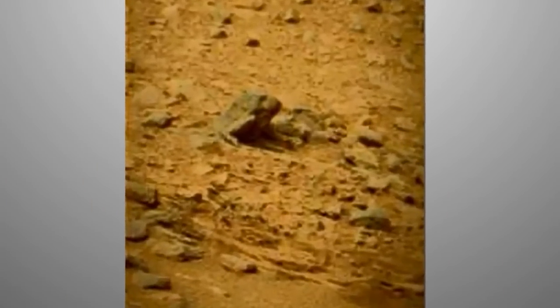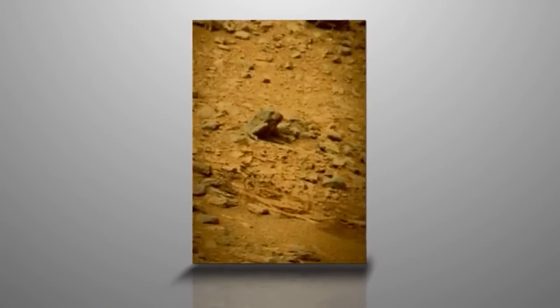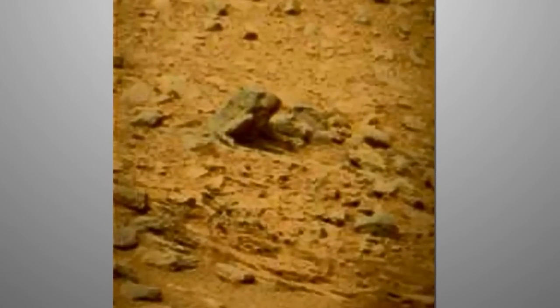Speculation is fun, and I'm gonna speculate that what I'm looking at here is a possible rodent on Mars that scavenged Earth all over the place. We see these kind of images right here in our local gutters. It looks like a rat.